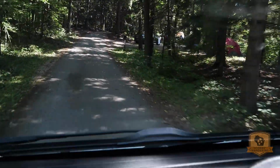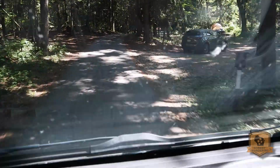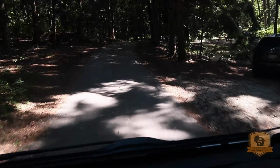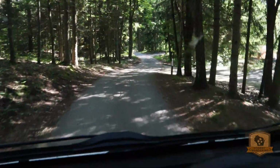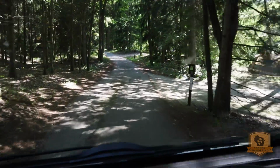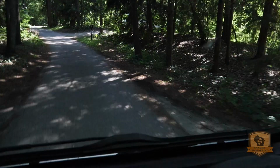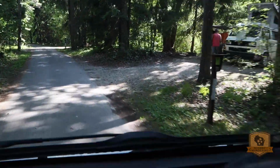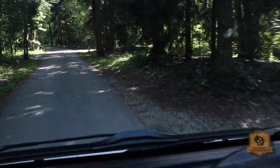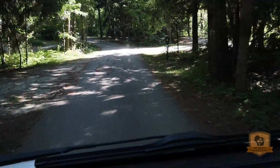8 on my right. These are small sites. At least they won't hold a lot of equipment on them. 10, a little bit of a back end site if you have something to bring in. 11 on my right. It's got a camper van in it. 9 on my left. 13 on my right.